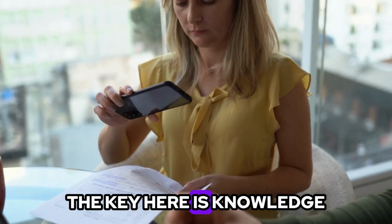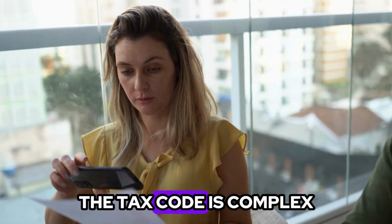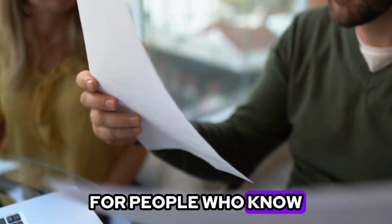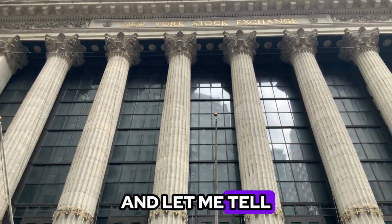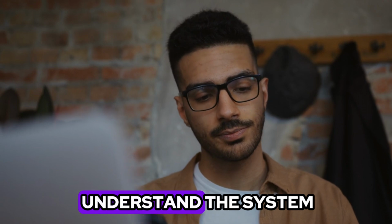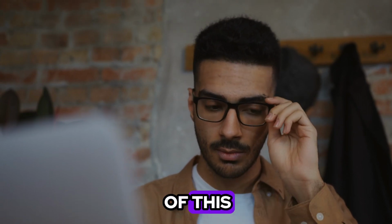The key here is knowledge. The tax code is complex, but it's also filled with opportunities for people who know where to look. And let me tell you, most governments in the world know most people leave money on the table simply because they don't understand the system, and they take advantage of this.